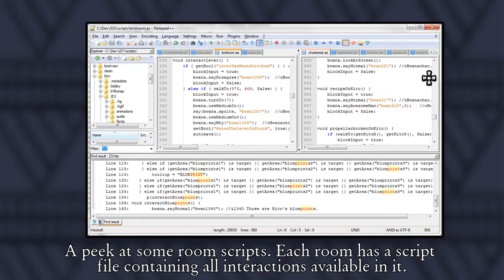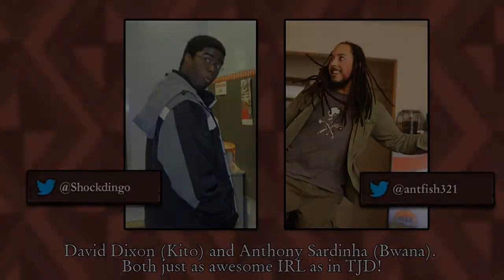Wow, and then what we got here? I'm not sure what I can get from that, but somewhere here, something to do with the lever. And then what's this? Blueprints. Those are Quito's blueprints. Oh! So this is when he's looking at the wall and there's all those blueprints. My goodness. So much coding and scripting just for even looking at things. That is so cool and interesting.